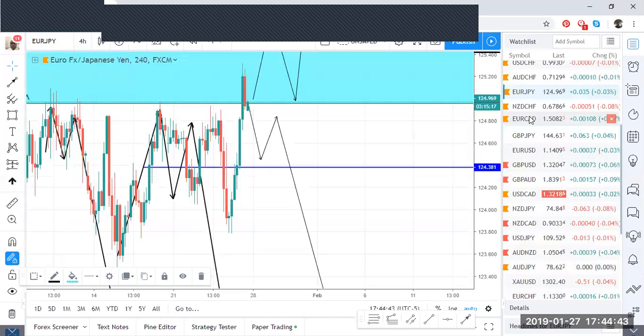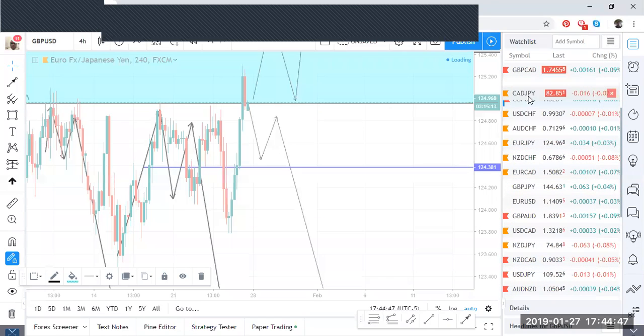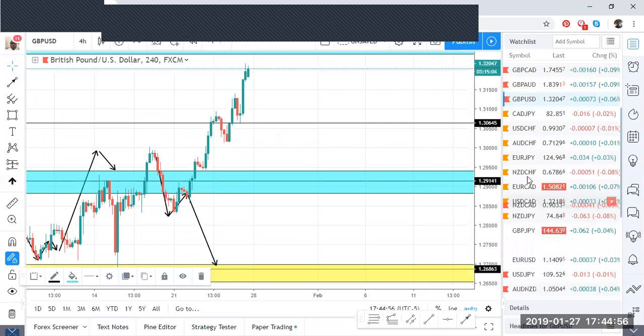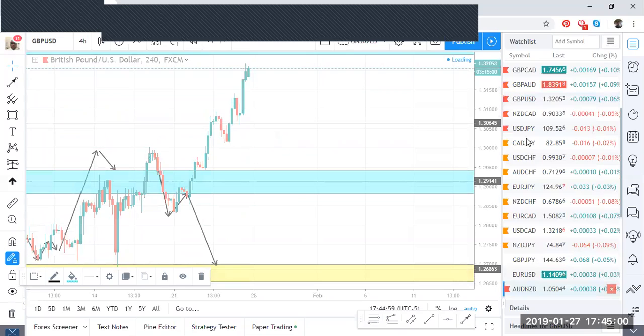EJ, waiting on some confirmation. All right, so this week looks good. Just be patient, wait on the market. Let the market tell you what to do. Don't chase it. All right. So I'll keep an eye on these. If I see anything, I'll let y'all know.